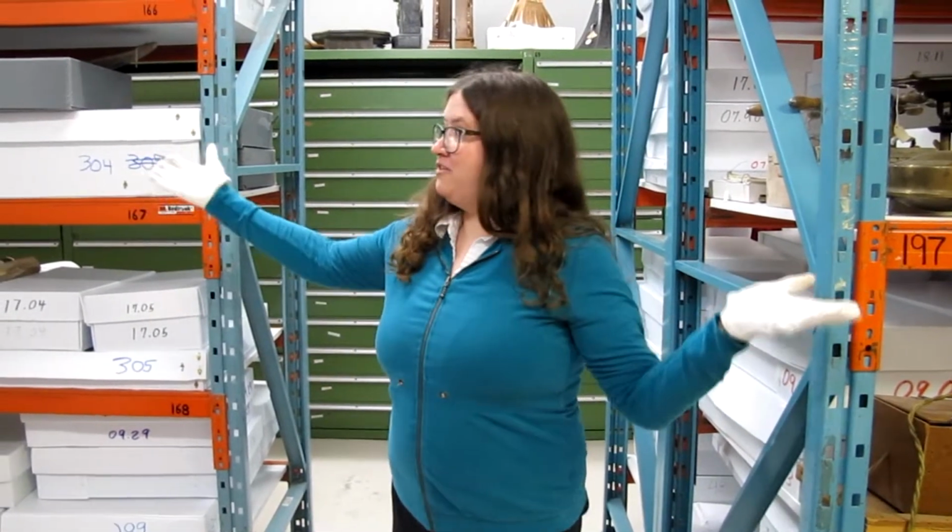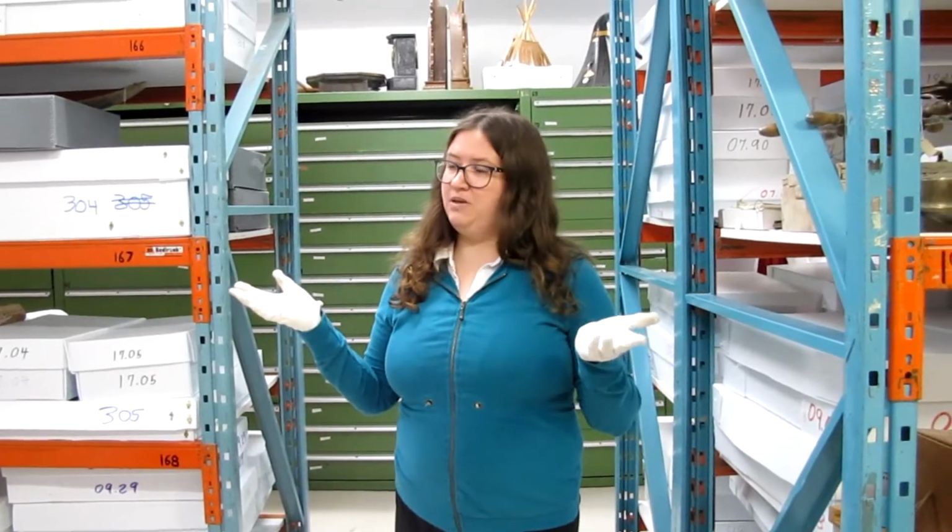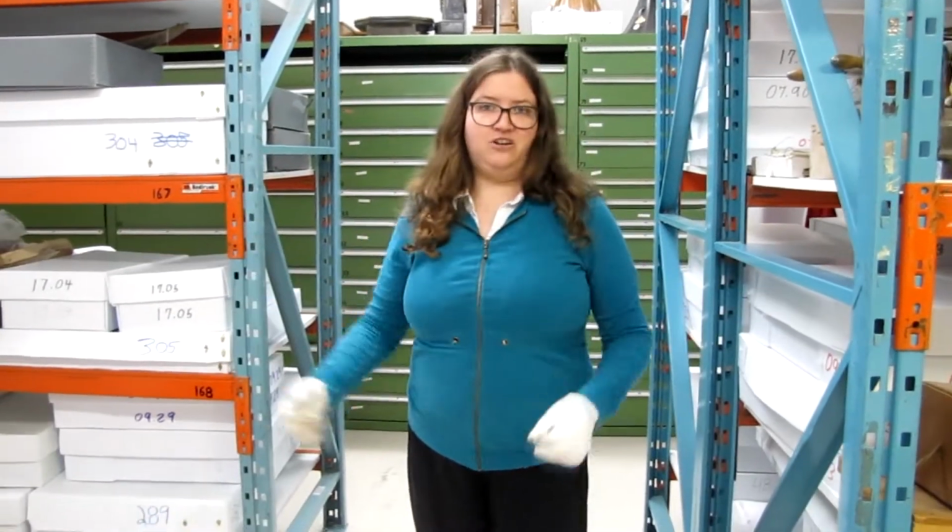We're going to show you around our climate-controlled vault. So we have about 13,000 artifacts in our collection that we know of, and obviously they can't all be on display at the same time, so we keep most of the things that we can't have on display all the time back here in climate control.